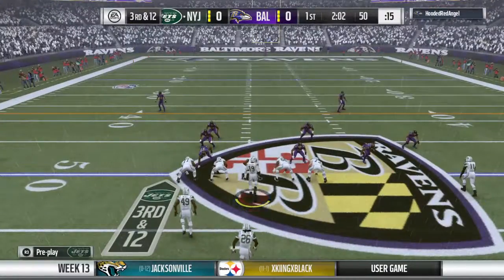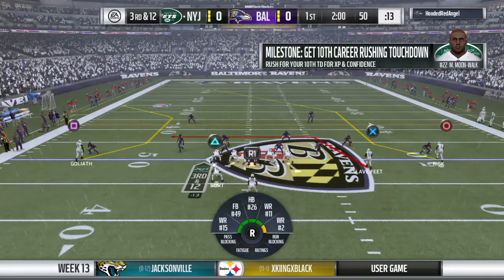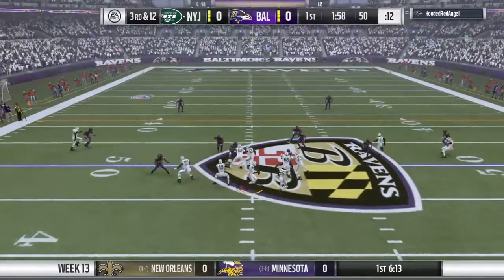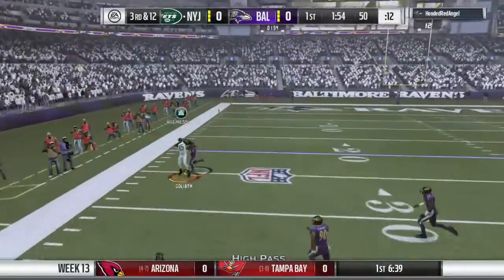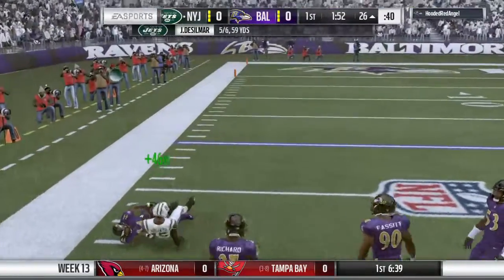Great job by the defense, though. They read through that one. They read through it, gave up no yardage, and people got credit for tackles. Pretty good deal. He's got time. Throwing left side, it's complete.